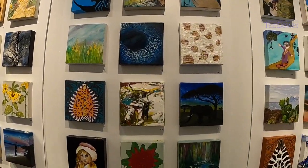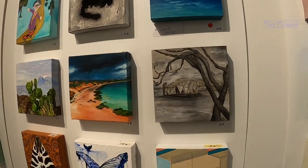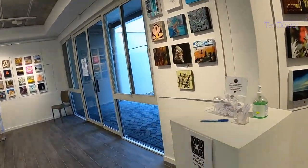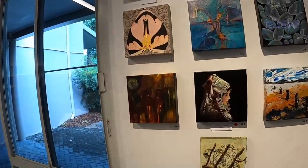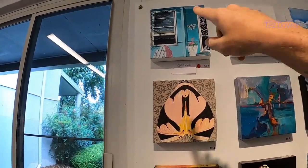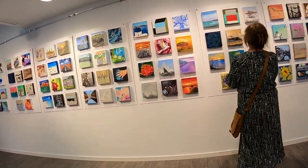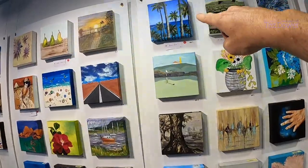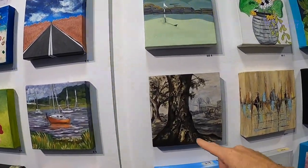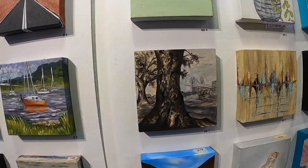Beautiful. This one's really beautiful, Sydney Harbour. Oh, I like that one there. That's really nice. This one here is beautiful. Palm trees. Oh, this one's from Observatory Hill in Sydney, because you've got the Harbour Bridge there. That's beautiful.